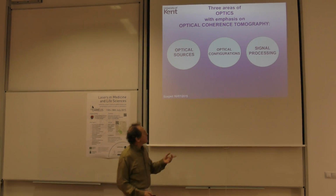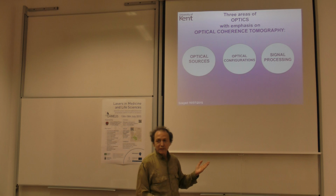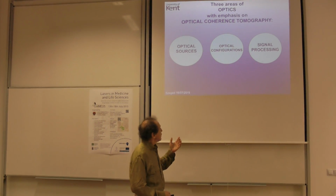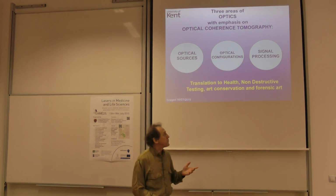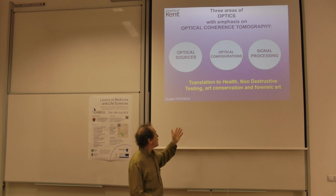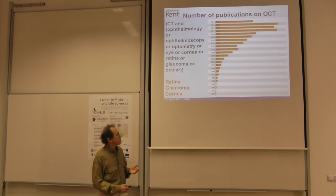We developed, and everyone working in OCT will be involved in these three subjects: the laser, the optical source driving the optical coherence tomograph; the optical configuration at the basis of the tomograph; and the signal processing being used. And no group involved in this would finish the job unless the technology being created is translated to a clinic and is being used for something.